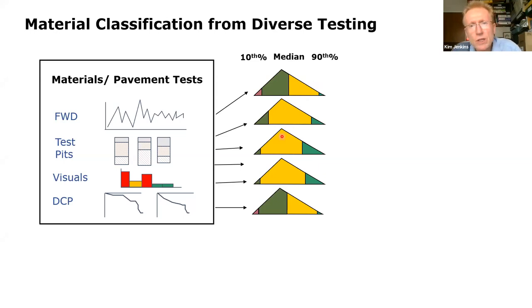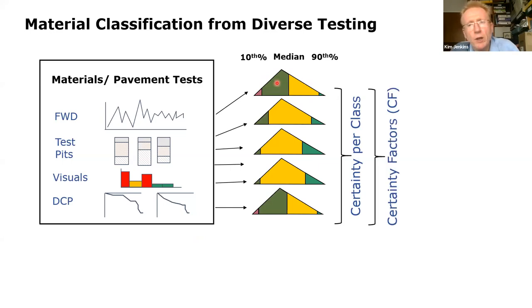So that uses a triangular distribution as opposed to the bell curve that you would use in your normal statistical distribution. Just a simplification. So from that, the amount of area in a specific triangle, the proportion of, for example, dark green in the overall triangular area, gives you a reliability percentage for that specific classification. So that's the certainty of the class.